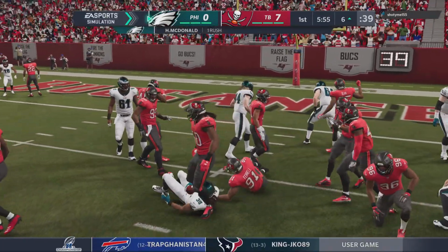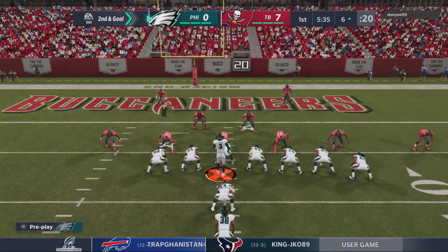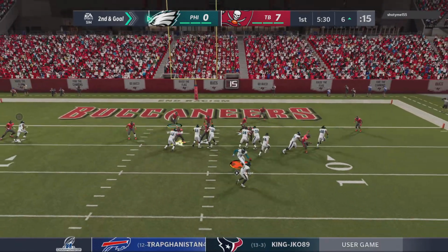And nothing doing. He's immediately taken down at the line of scrimmage. The ball carrier. No gain on the play that time, and it sets up 2nd and goal. They come up here with another shot from the 6-yard line.